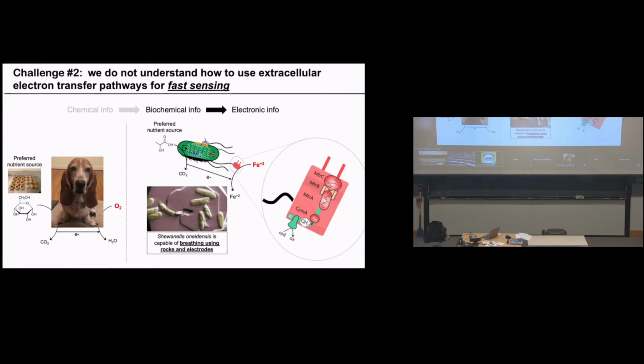It likes lactate, that's its preferred nutrient source, but it actually will deliver electrons through its membrane to ferric iron and reduce that to ferrous iron as a terminal electron acceptor in its metabolism. So it's evolved a way to literally plug into a material. So it can do this on a material, it can do it with extracellular ions. And we actually know a lot about the proteins that get the electrons through the membrane, from the inner membrane to the outer membrane, to do this.